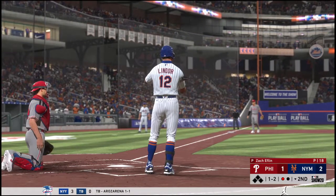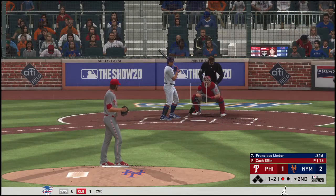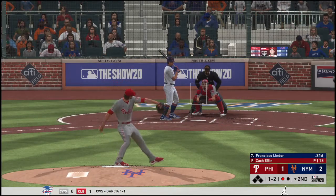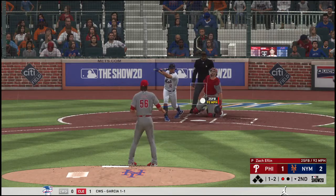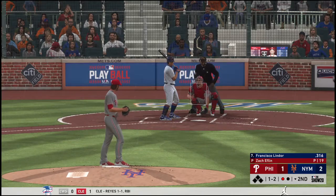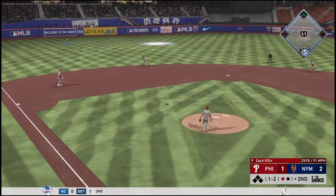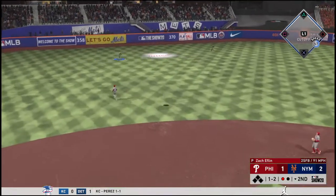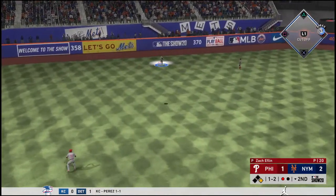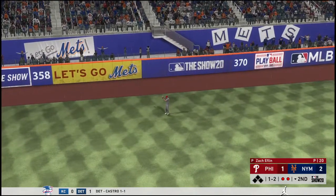Not surprised he's late on a heater right there. Just saw an off-speed pitch. Wanted to stay back a little bit too long. And another foul ball. Here he comes again, 1-2. This is hit high in the air out toward left center. On the move is Joyce. He gets there, and that's the second out.